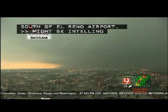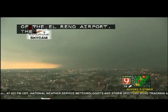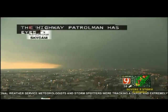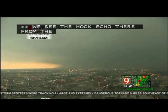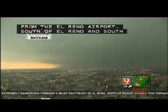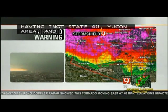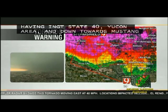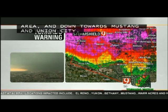Okay. So south of El Reno, we see a hook echo down near the El Reno Airport. So still El Reno, south of El Reno, south of Interstate 40, along Interstate 40, Yukon area, down toward Mustang. You guys in Union City, stay alert. Bethany also, Warr Acres. This thing is a gigantic circulation that's reorganizing. So we're probably in for another organizational move here, and it will probably produce another large tornado.